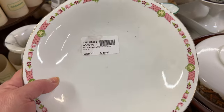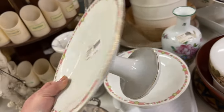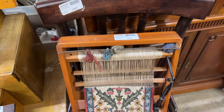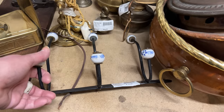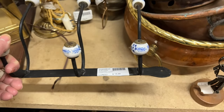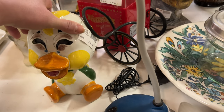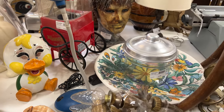I always love a raised plate. Not sure why. I always pick them up and look at them. This was very sweet. But it was 40 euros for one. Speaking of 40 euros, this was also if you want to learn how to weave your own tiny rugs. Only 15 euros for this wall hook. Seemed a little much for me. This guy was a little frightening. He's a piggy bank. He seems like he's laughing at everyone.